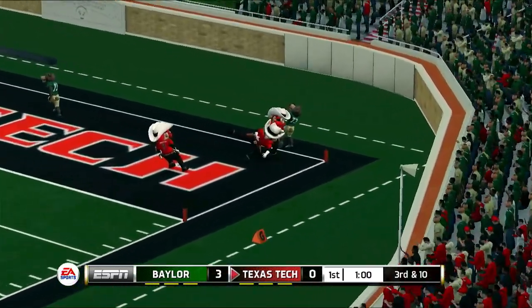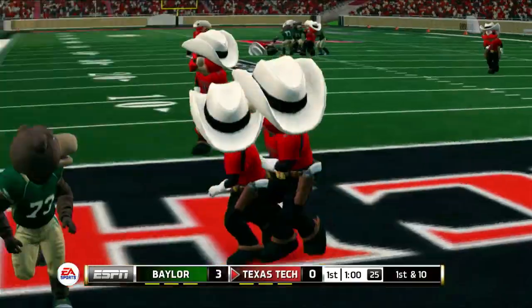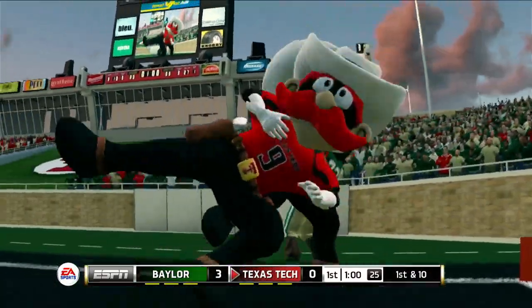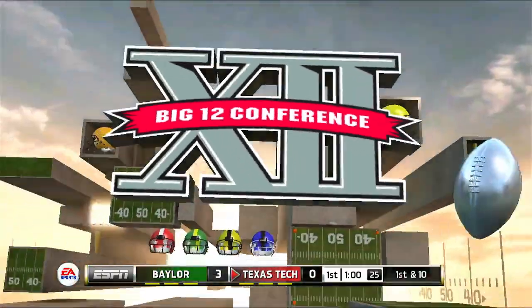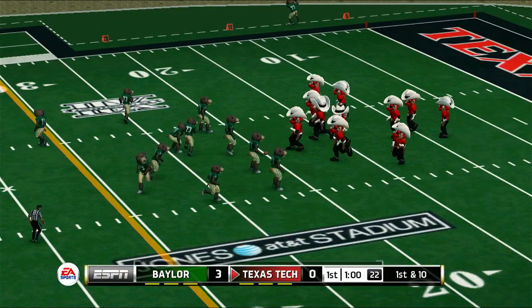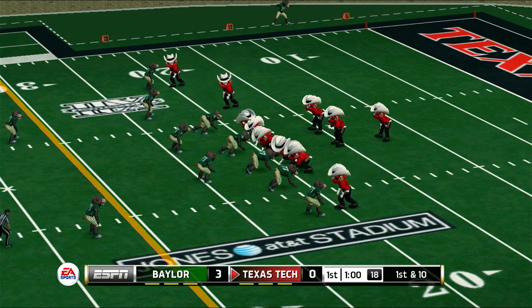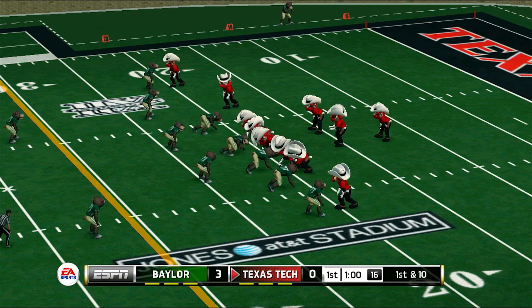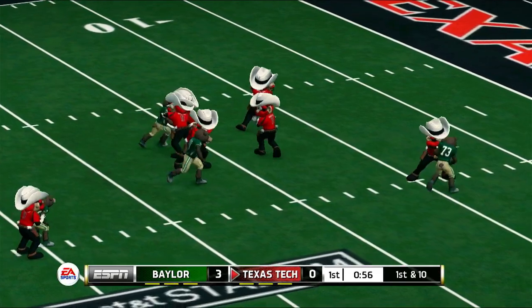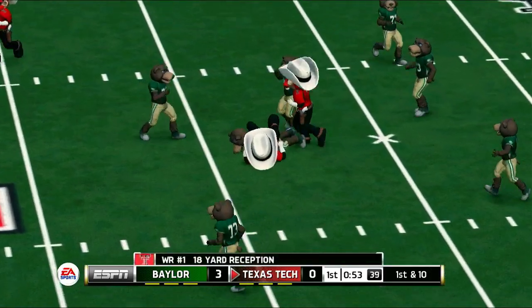And this one's going to get intercepted. Well, he was facing a big pass rush. The ball had no chance of being caught by one of his teammates. That's what pressure will do for any defense. From their own 20-yard line, it's first down. He's taken down around the 38-yard line.